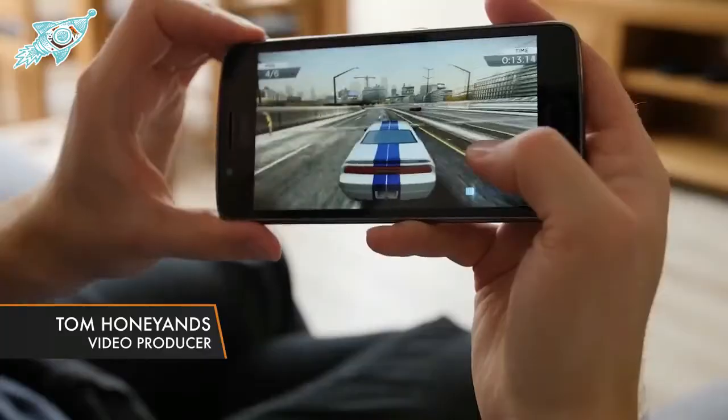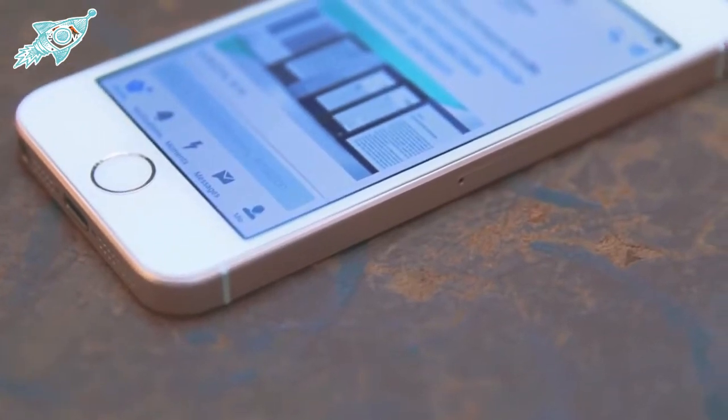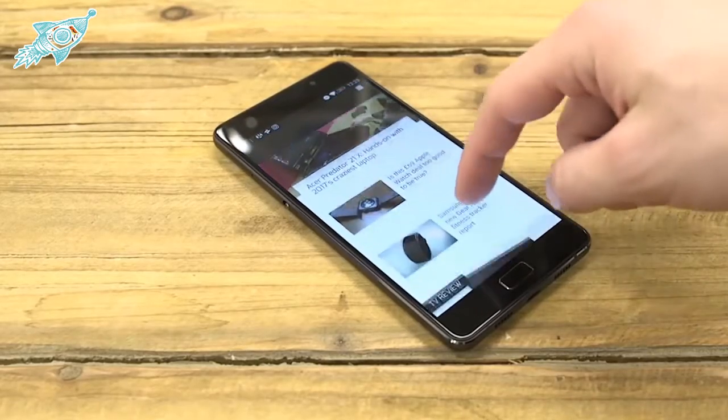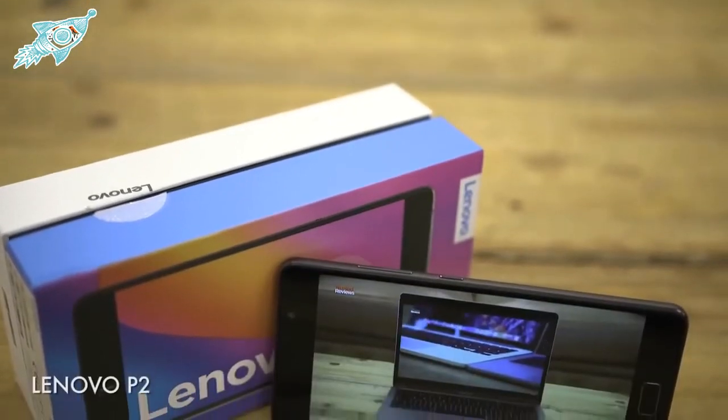The truth is, you don't have to spend an absolute fortune to get a good phone these days. So we've rounded up 8 of the best budget phones for 2017. So kicking things off, we've got the Lenovo P2.